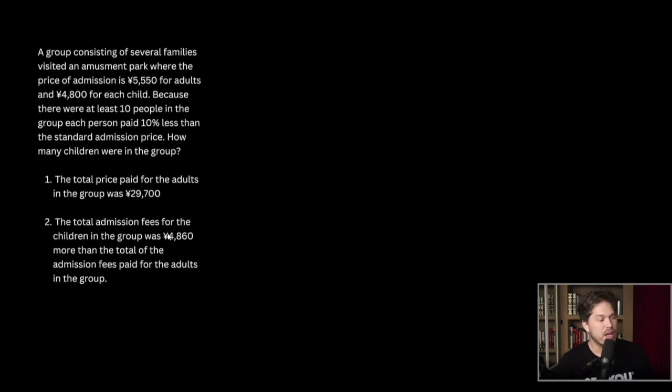Fantastic. Next question. A group consisting of several families visited an amusement park where the price of admission is 5,550 won for adults and 4,800 won for each child. Because there were at least 10 people in the group, each person paid 10% less than the standard admission price. How many children were in the group?